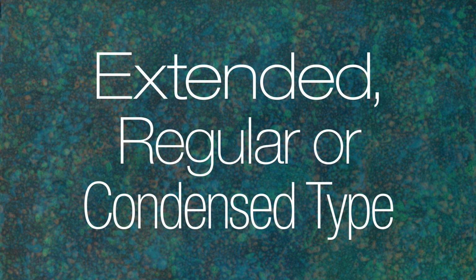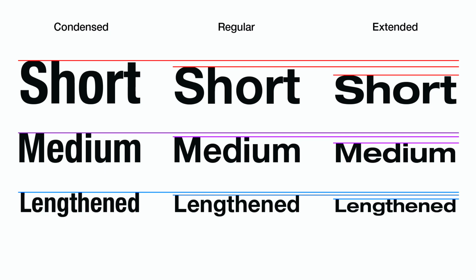Extended, regular, or condensed type. A related but separate issue is type aspect width. Any font will have an overall aspect. Either it is inherently condensed, regular, or extended. Very long signatures will work better if set in more condensed fonts. If set in regular width fonts, they will be vertically shorter for their width. If set in extended fonts, they will tend to be very short vertically for their width.